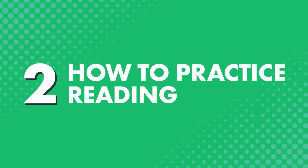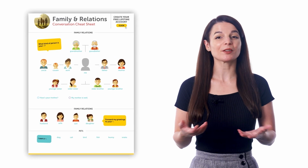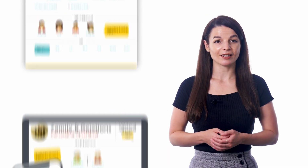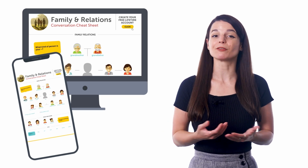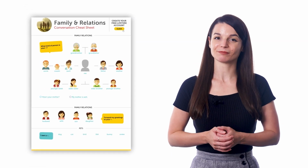2. How to practice reading. You can also practice reading by simply reading through the cheat sheet, the key dialogue, and the words and phrases inside. Just download the PDF to your phone or computer and read through whenever you have a few moments. Or you can print out the cheat sheets and read through them as well.